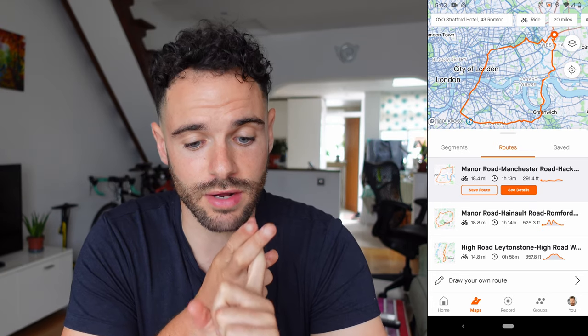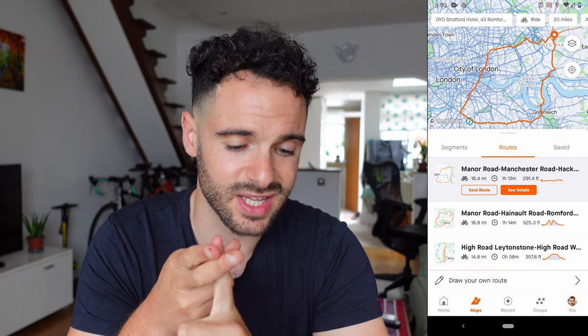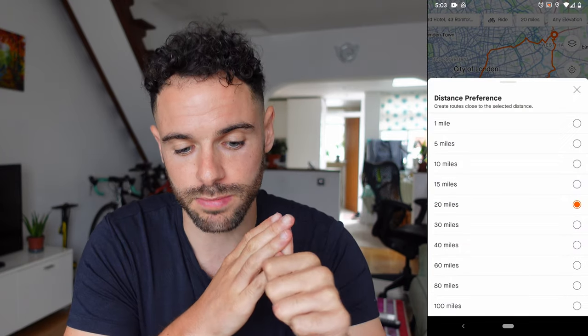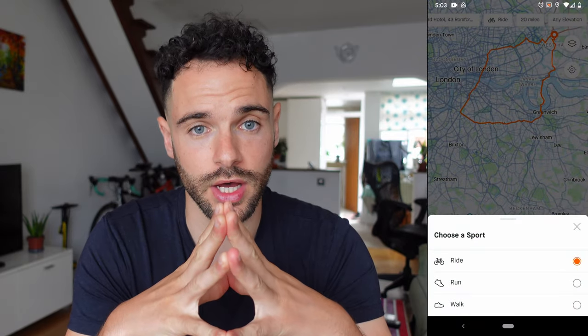Strava will then generate three routes for you. Now, at the top, you can change things such as the distance you want to take on, the elevation and the surface. You can also change the sport. Now, this is potentially one of the best paid Strava features for me because finding routes is kind of hard, especially if you travel around, you're in a different location. You can simply turn the app on, bam, you have three routes.